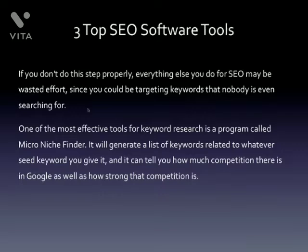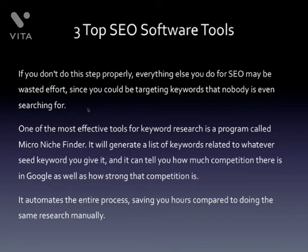One of the most effective tools for keyword research is a program called Micro Niche Finder. It will generate a list of keywords related to whatever seed keyword you give it, and it can tell you how much competition there is in Google as well as how strong that competition is. It automates the entire process, saving you hours compared to doing the same research manually.